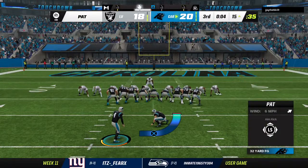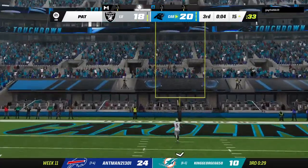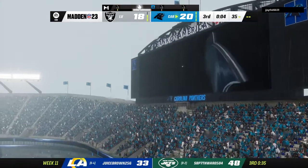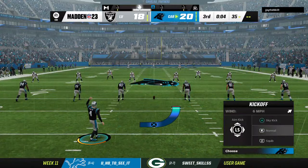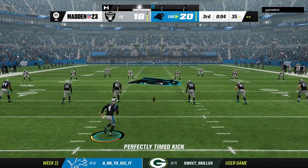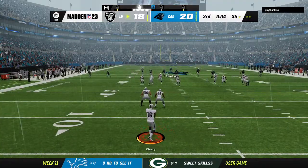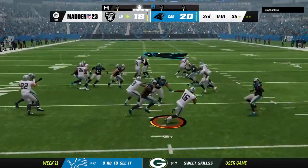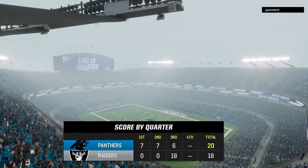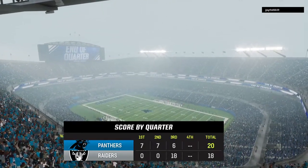Pinheiro now to add the extra point. Oh, how about this? No good. Just his 2nd miss of the year, and our score will stay right where it is. So with the missed PAT in his rearview mirror, he goes back out to kick this one off. Fielded right around the 8. And he will be taken down here on the return on what will wind up being the final play of this 3rd quarter. We have played 3 quarters. We'll return with more after this.